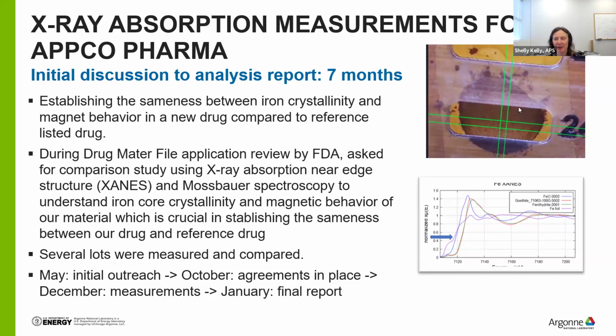It came as a powder material, and we pressed it into a pellet, and then the X-ray beam is about the size of those crosses on there, and that's about the size of a sample, just to give you an idea. My second example is also rather simple.